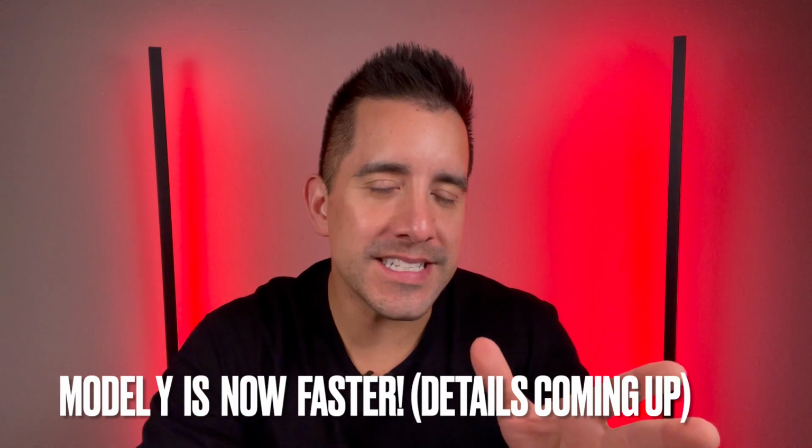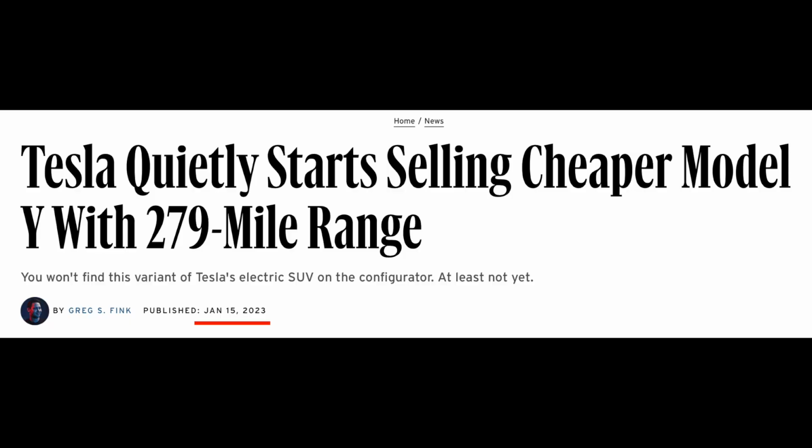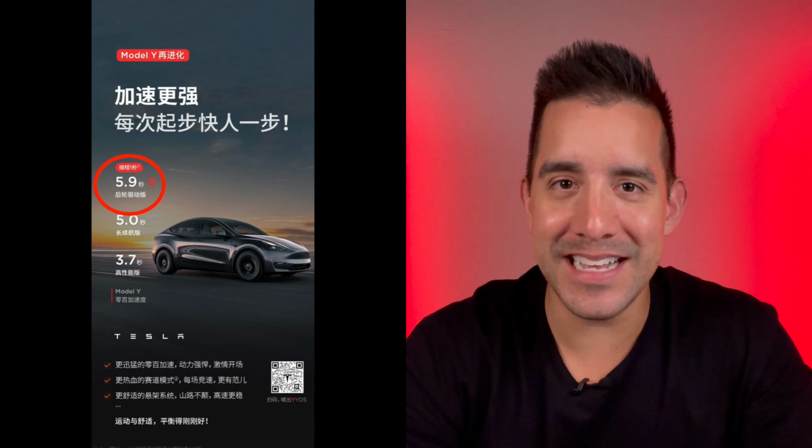So when can you expect to order this Model Y, and when is it going to be available actually on the website? Well, do you recall in January, the Model Y standard range was introduced at 279 miles, and then around 9 months later, it was quietly removed, bringing some questions about where did this trim go and when can we order it? Well, now just a few weeks later, we see news out of Shanghai that a new vehicle is coming, and this vehicle's 0 to 60 is 5.9 seconds.